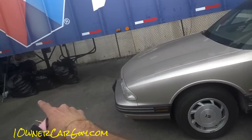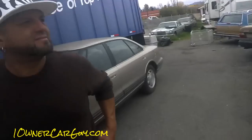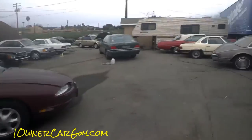That's my recycling. I think I'm gonna put it all inside and on top, to where I look like I'm from Egypt or something when I go to the recycling place.